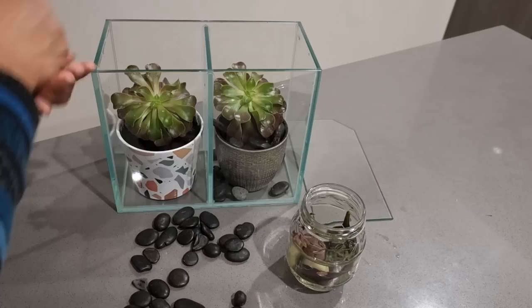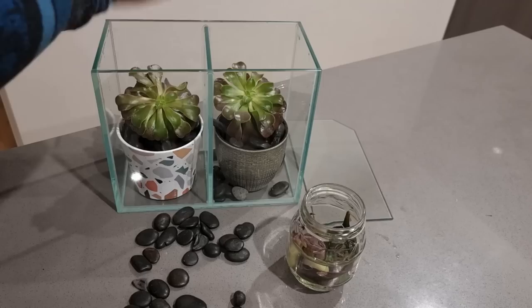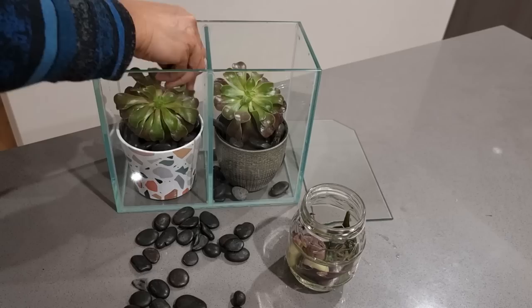Caterpillars thrive in a moist ground, so the pots with an aeonium plant contain soil, and it is watered regularly to maintain the desired moisture in it. Of course, the plant would also need watering to survive.